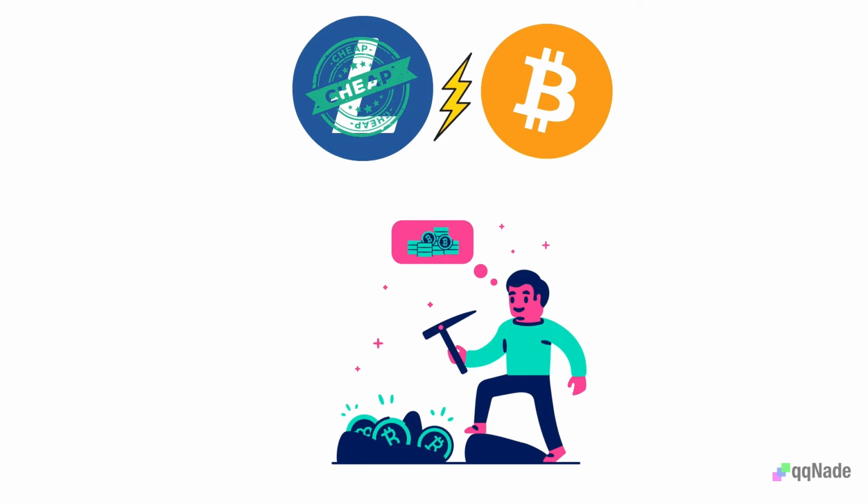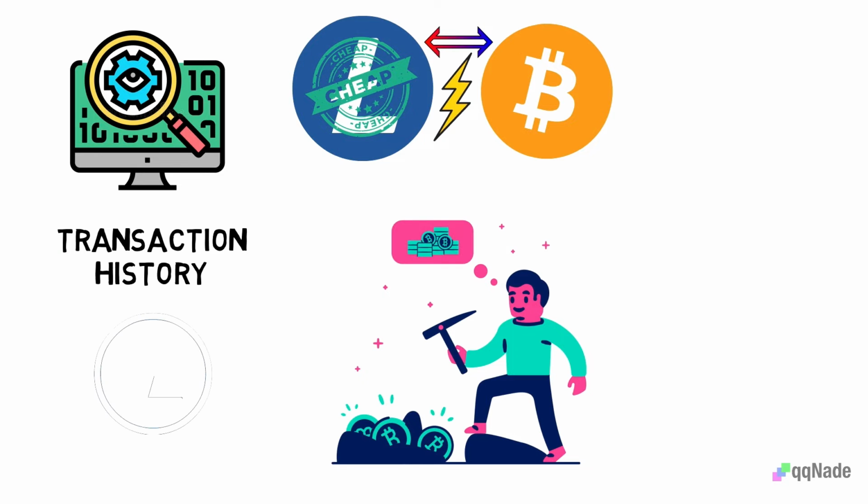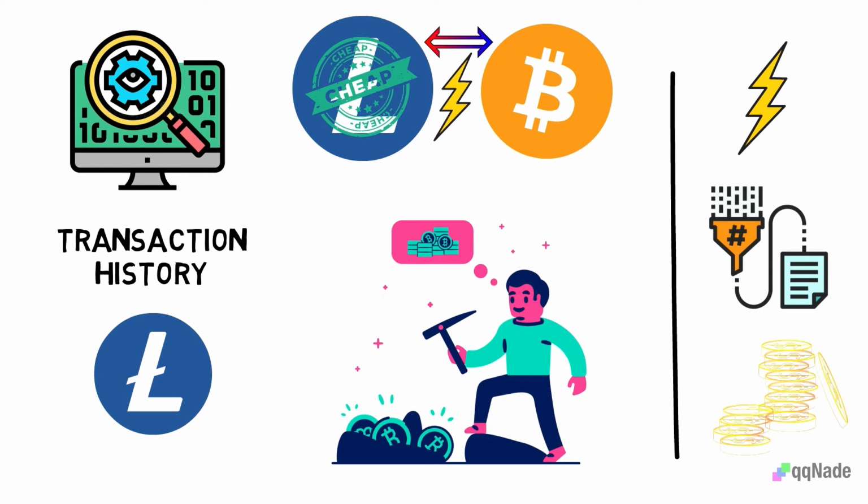Although Litecoin is very similar to Bitcoin, there are still major differences between both networks. Litecoin uses open source software just like Bitcoin. This allows anyone to view the transaction history on Litecoin. Some major differences between Litecoin and Bitcoin include transaction speed, hashing algorithm, and coin supply.